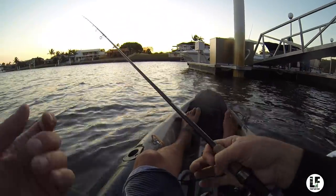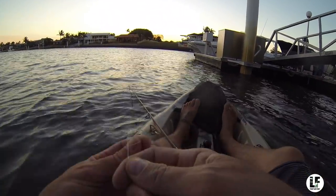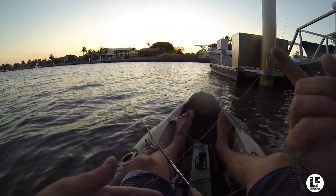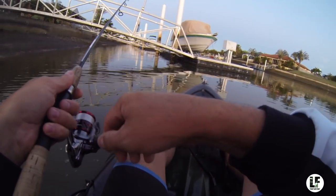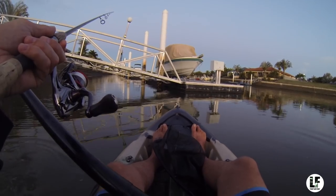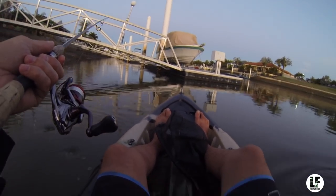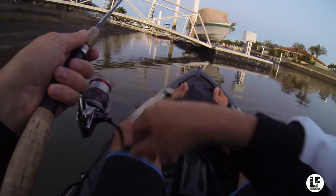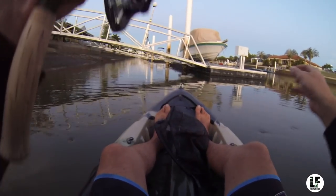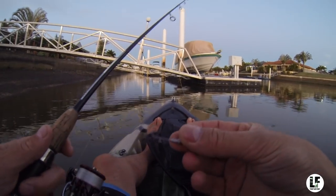Dog, please don't do it to me now. Oh, eat it. How do you not get that in you? Oh, he took the bait. Look at that, clean took the bait off the hook.